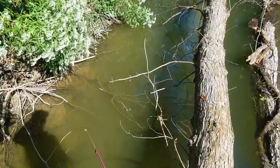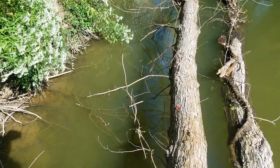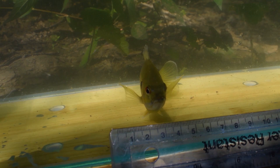Go with the current a bit and it'll help me get under this brush. But they're here. So I caught myself a little greengill. I've caught many a greengill.